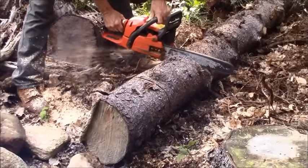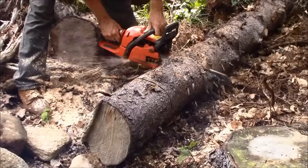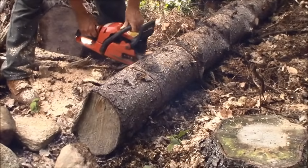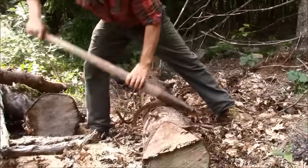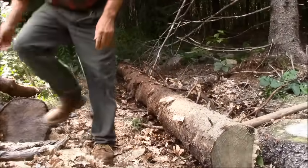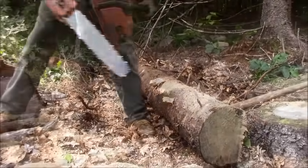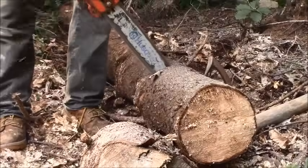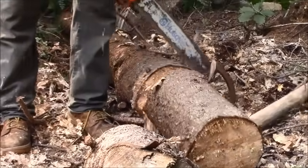Don't do that. What you want to do is you cut the tree down and then you make slices. Just don't go all the way through it if the log is laying in the dirt. And then you roll it over with a PEAVEY. That's what this is made for. It's for rolling timbers. Roll it over and then dive into the slot that you had made before, which is now on the bottom of the log, and cut upward and finish the job. And that'll keep your chain sharp.